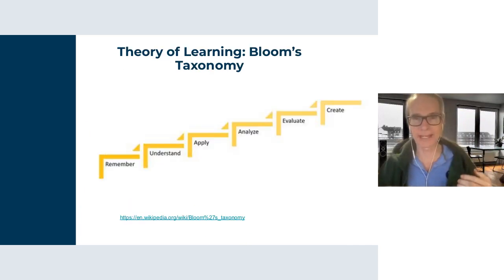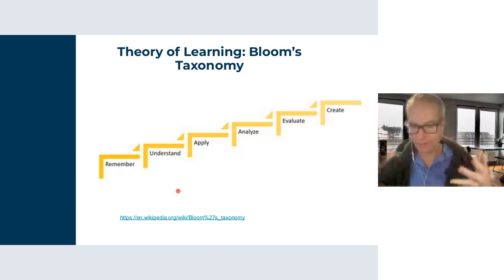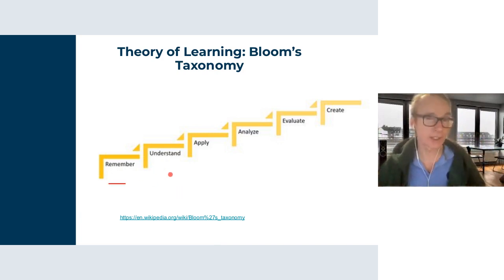And when you think about that, from the theory of learning, and this is Bloom's taxonomy, and there's various ways to say it, but if you think about how a student's brain works, do they remember something? Can they understand it? Can they apply the knowledge? Can they analyze what they did? Can they evaluate it? And can they actually create stuff at the end?